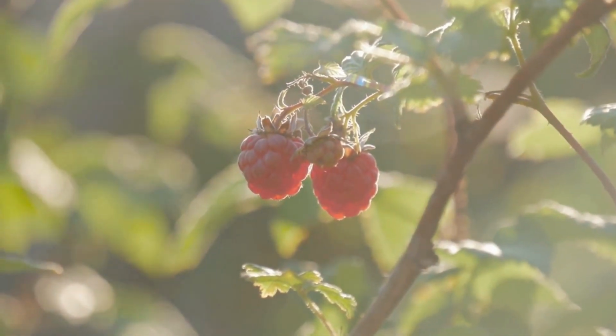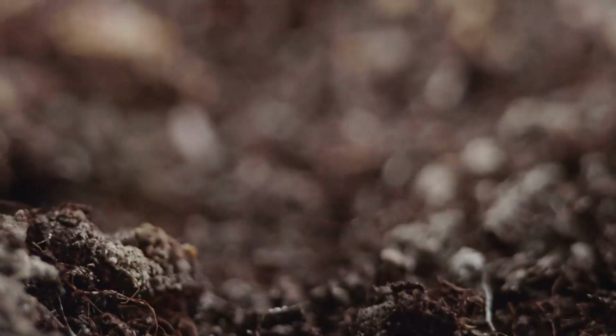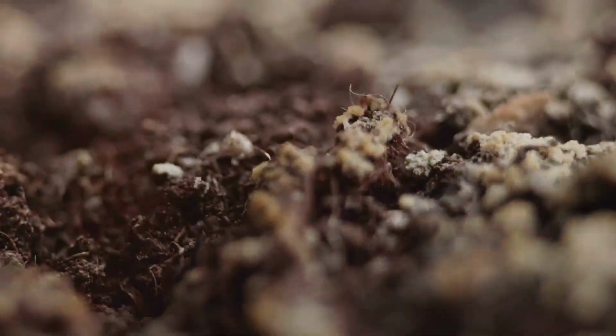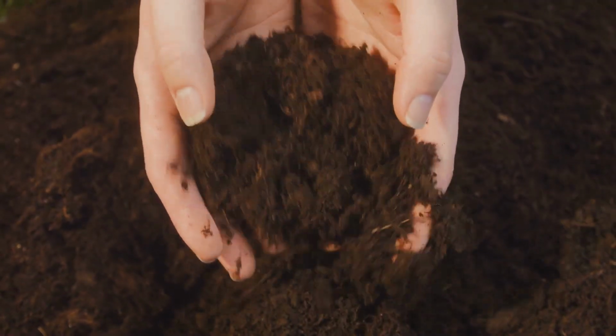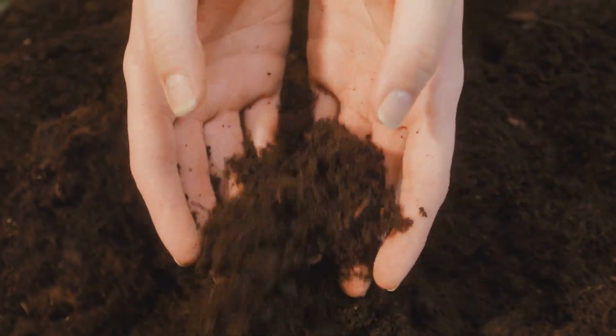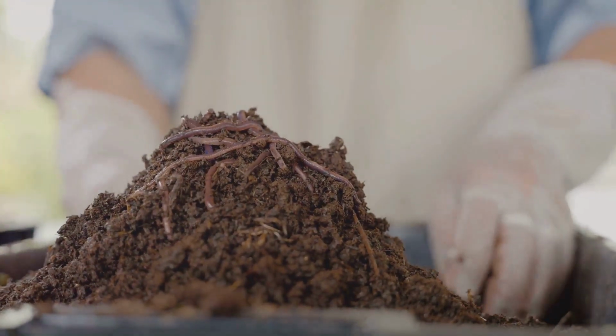But sunlight alone isn't enough. Your berry plants also need well-drained soil to thrive. Berry roots dislike being waterlogged. If the soil in your chosen spot tends to pull water, consider building a raised bed or adding organic matter to improve drainage. Now let's talk about soil preparation.